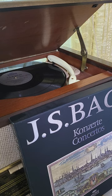Karl Richter's passing in 1981 left a void in the world of music, but his legacy continues to resonate through his recordings and the influence he had on generations of musicians. His unwavering dedication to musical excellence and his profound understanding of Baroque and classical repertoire have cemented his place as one of the most influential musicians of the 20th century.